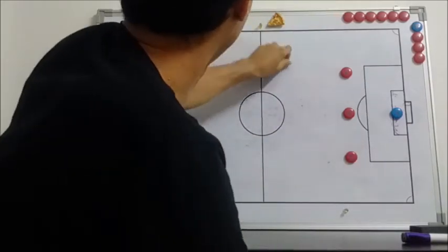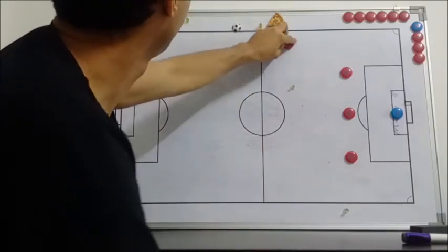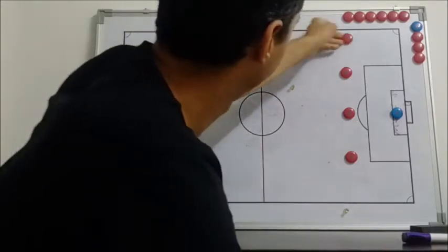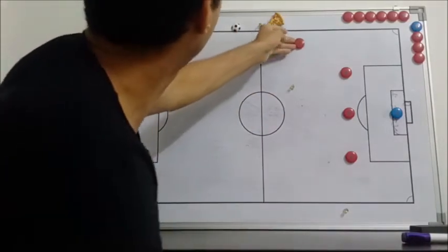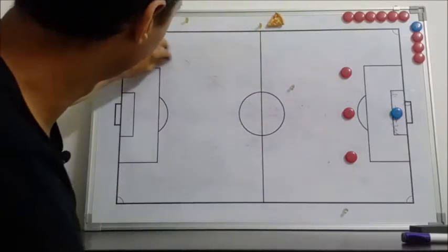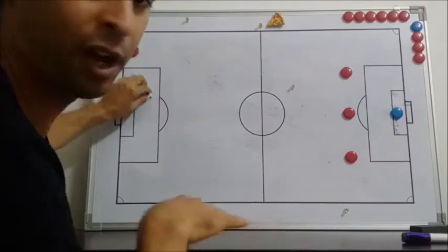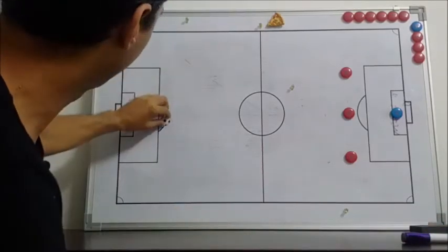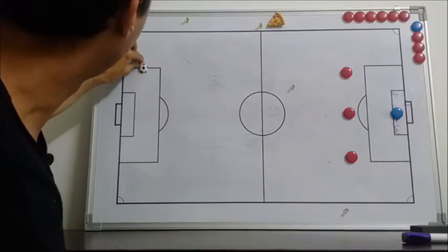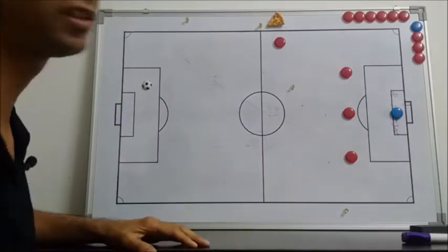Then we have here Meunier. Okay, Meunier is a right back. He's a right back. He has some projection with the ball. He has very cross passing, but not elevating the ball. But he has very cross passing in the surface of the field.